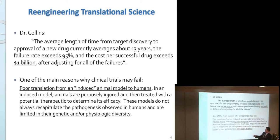So there is poor translation from an induced animal model to humans. In an induced model, animals are purposely injured, which is really true, because you want to control and understand certain things. You want to make a model that is uniquely specific to this disease and very precisely controlled, so that you would be able to investigate how you can correct this. And there are many other things; the genetic or physiological diversity in these patients is completely overlooked. So can we do this any better?